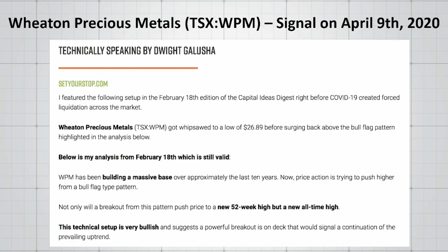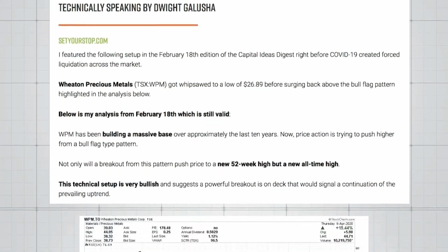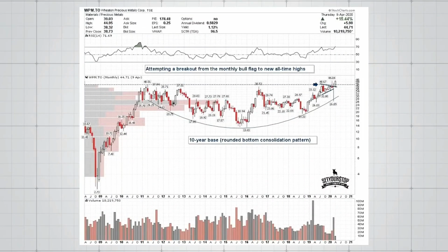Okay, so here we go. Wheaton Precious Metals just gave me a signal on April 9th, 2020. Here's the analysis I featured in the digest. Not only will a breakout from this pattern push price back to a new 52-week high, but a new all-time high. This technical setup is very bullish and suggests a powerful breakout is on deck that would signal a continuation of the prevailing uptrend. Here's the chart that I put in the digest.